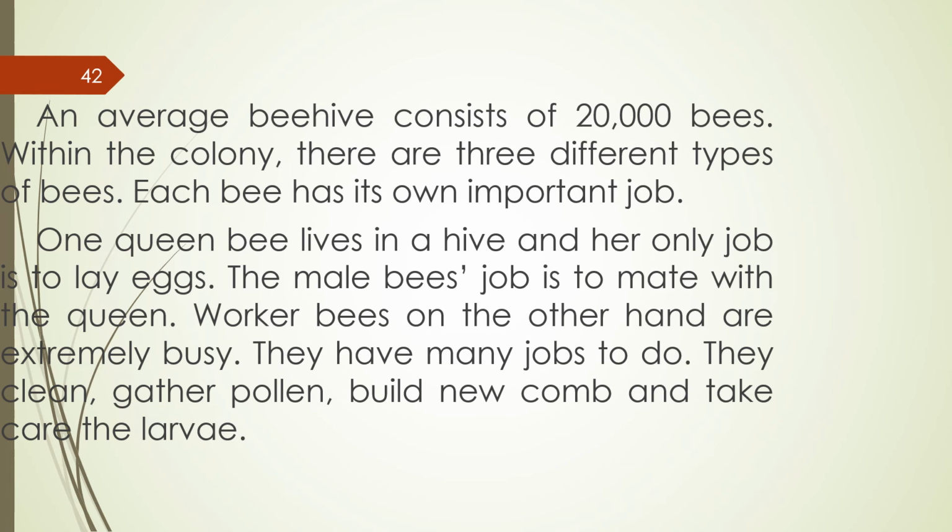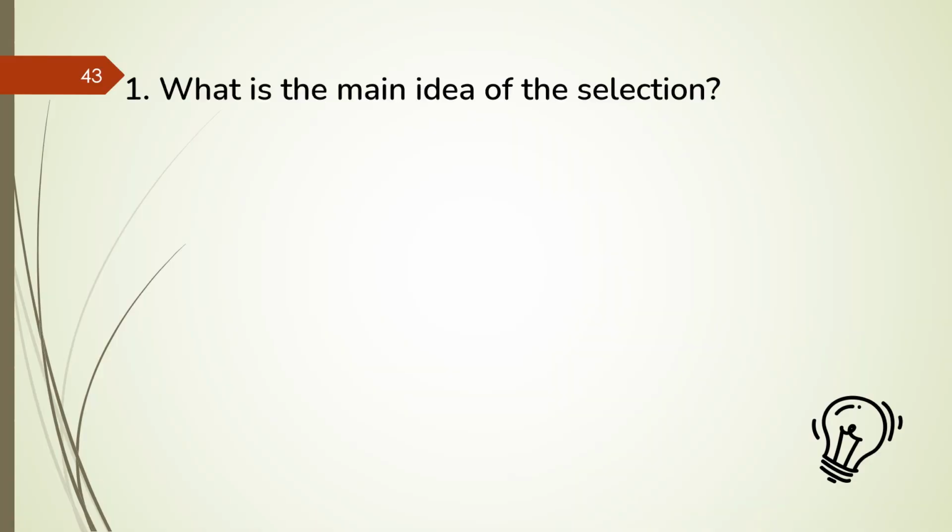One queen bee lives in a hive and her only job is to lay eggs. The male bee's job is to mate with the queen. Worker bees, on the other hand, are extremely busy. They have many jobs to do. They clean, gather pollen, build new comb, and take care of the larvae. Now let us answer the questions. What is the main idea of the selection?